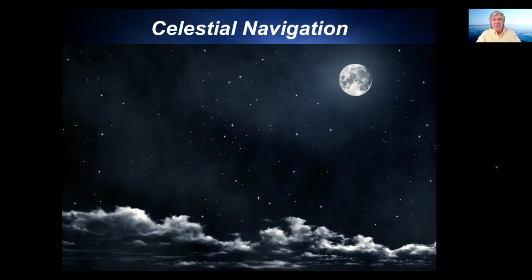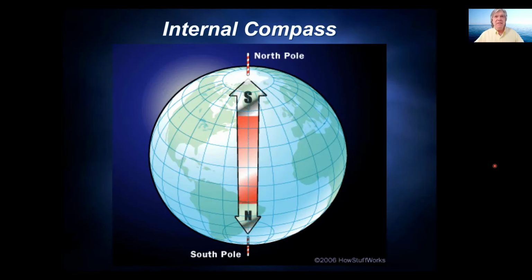So basically, turtles are doing something different. They have internal compasses in their bodies. And in fact, in the leading edges of their flippers, they have, and if you can see, this is how we navigate with our North Pole up here and South Pole. It's like a big magnet.